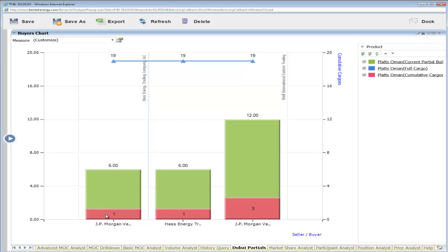What you can see here in red is the total number of cargoes that they actually accrued throughout the month. So you can see that JP Morgan was the most aggressive here. They accrued a total of 3 from Shell International, and they accrued another 1 from Hess Energy. And in this case, Hess Energy had accrued a total of 1 from Shell International, and these leftover partials ended up getting financially settled in that particular case.